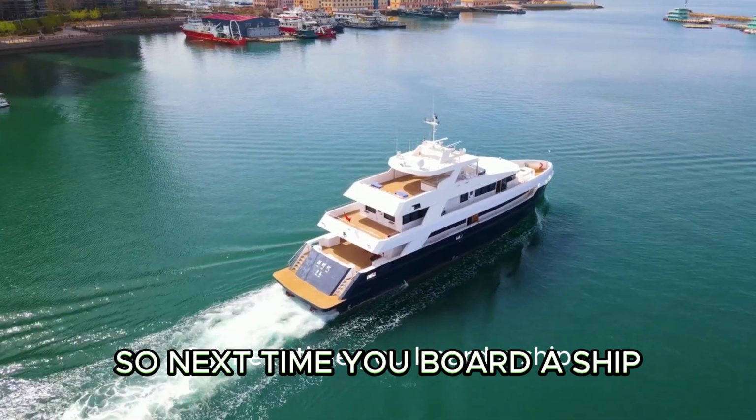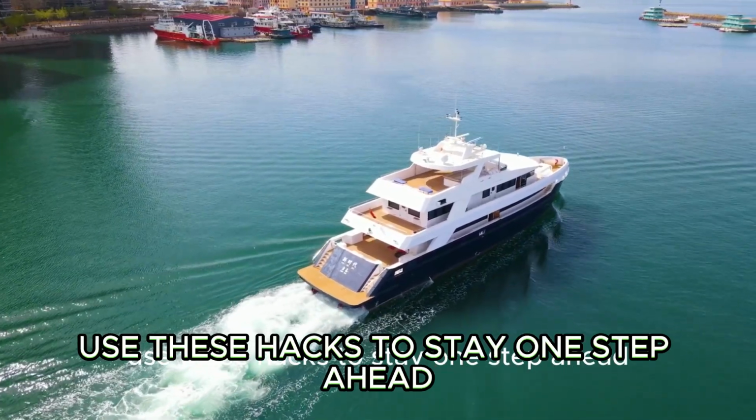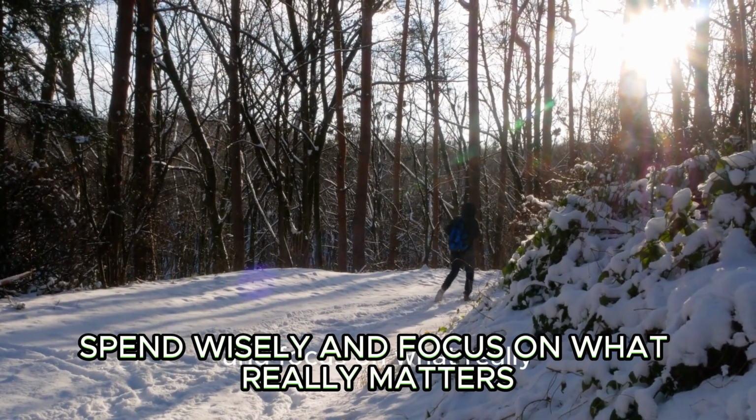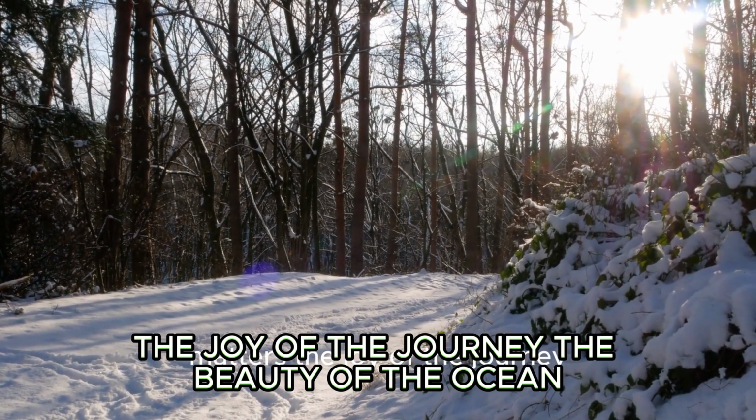So, next time you board a ship, use these hacks to stay one step ahead. Travel light, spend wisely, and focus on what really matters: the joy of the journey, the beauty of the ocean, and the memories you'll carry forever.